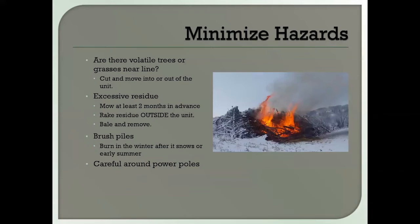Another thing to do is make sure you minimize the hazards on your burn that are going to cause problems. Most of these hazards are volatile trees, like cedar trees near the line, or grasses like switchgrass, or, trying to think of the name, I lost it. Sorry. And a lot of times there's a lot of excess residue too.